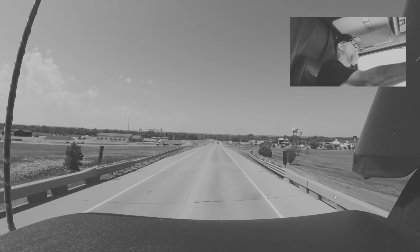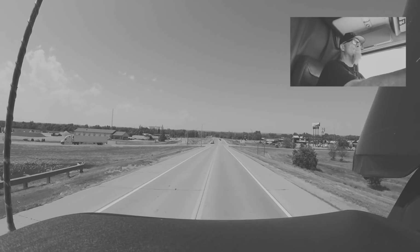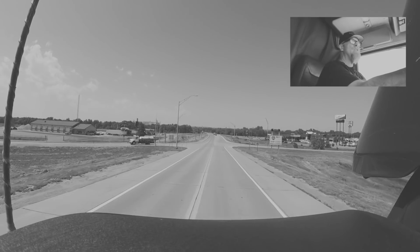We're at this old Bosselman's. After it was Bosselman's, then it was Pilot, now it's a Flying J.